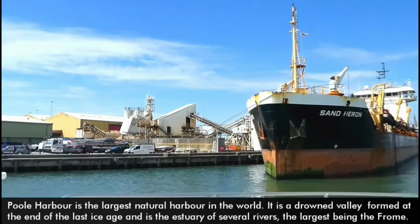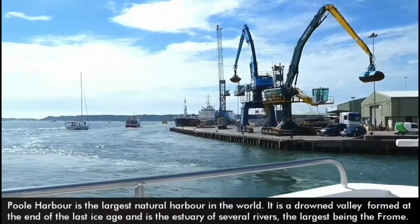Poole Harbour is the largest natural harbour in the world. It is a drowned valley formed at the end of the last ice age and is the estuary of several rivers, the largest being the Frome.